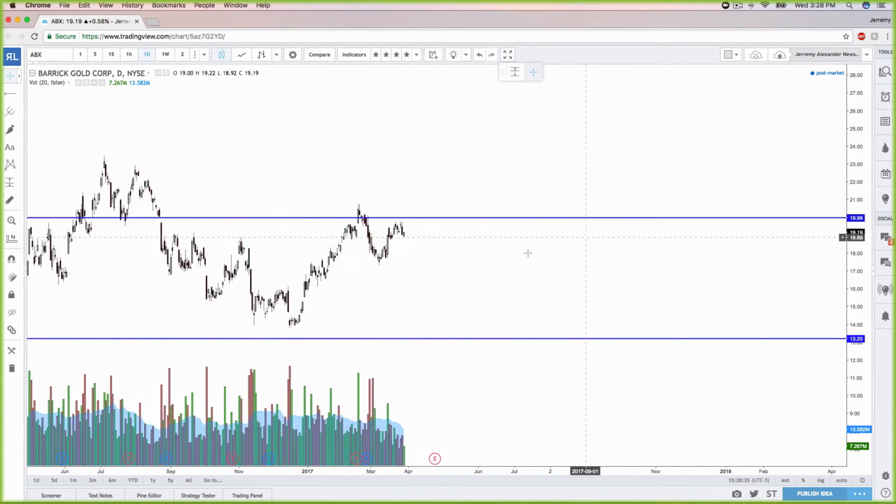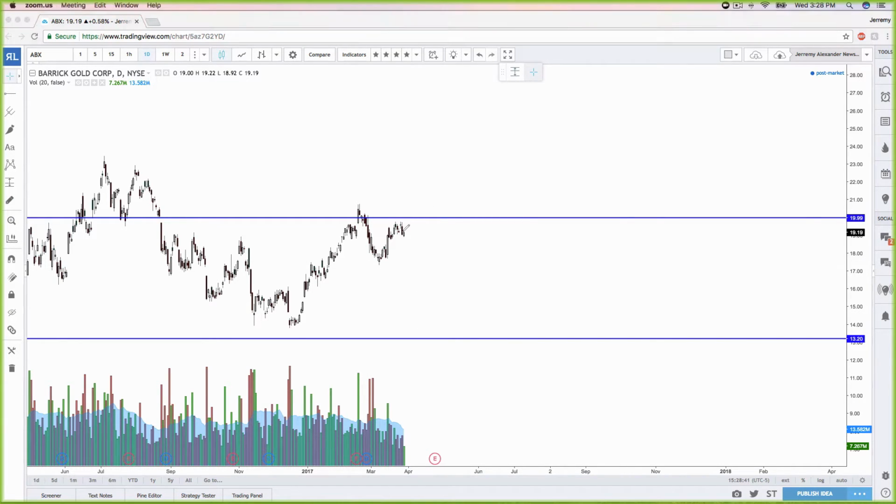It's not at a buying location, in my personal opinion, yet. Again, I would like to see it break above this resistance and retest, just like it did over here. Right, break above, pull back, and there's your buy. So that's a good 10% gain right there, just on that move on ABX. And then of course it gaps down, retests the gap, gaps down, retests, and eventually kind of trades lower into some of the support area.